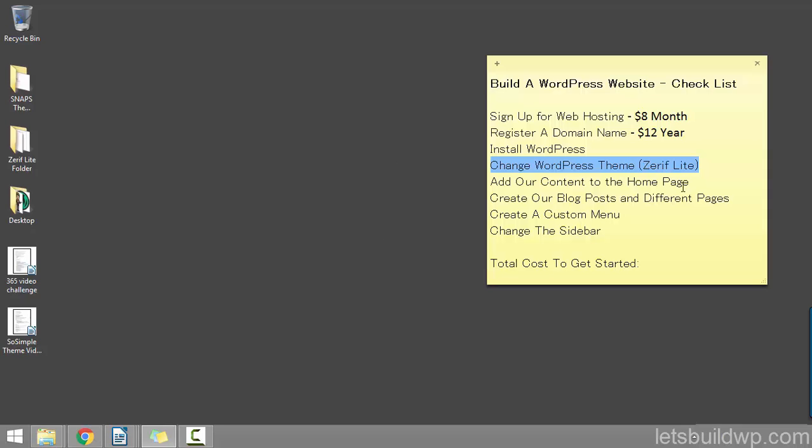Then we're going to add our content to the home page. Then we'll create our blog posts and our different pages. Then we're going to create a custom menu. Then change our sidebar, and we'll be finished.